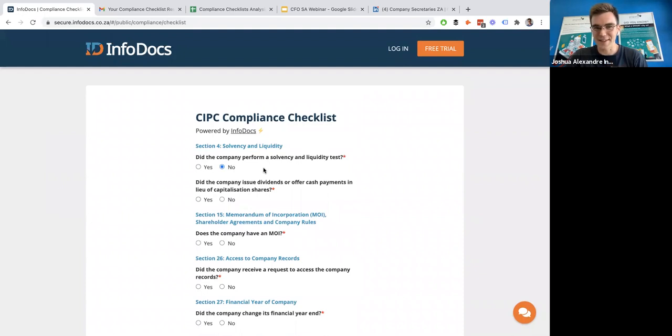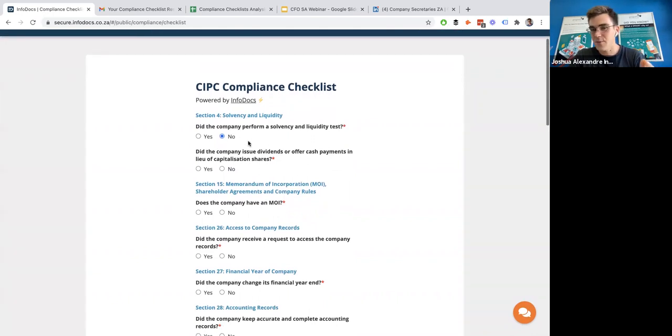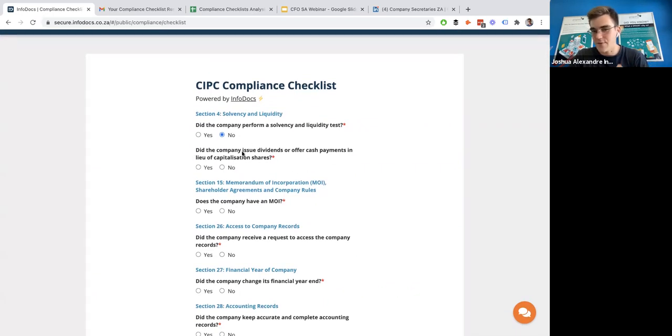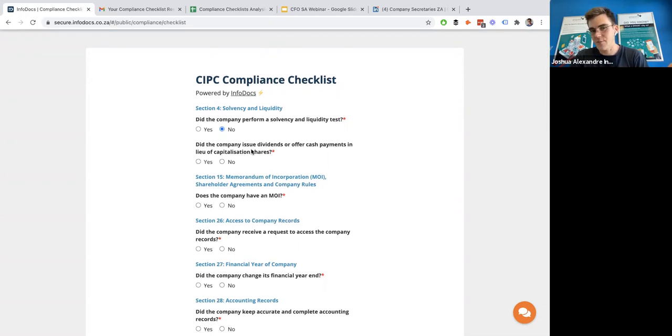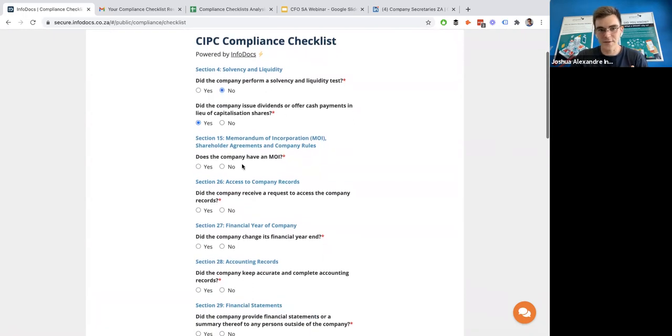Exactly as Cerize has explained, there's logic behind this questionnaire. It's asking, did you perform a test? And if no, we ask both up here and further down, as she mentioned, whether you completed a transaction that we know requires a solvency and liquidity test. So did the company issue dividends or offer cash payments in lieu of capitalization shares? If you did issue dividends and you didn't perform a solvency and liquidity test, you are technically non-compliant with Section 46. And that is how this whole checklist works.